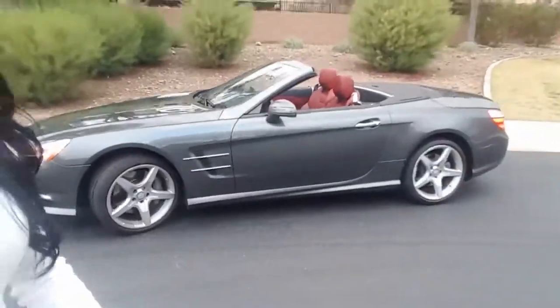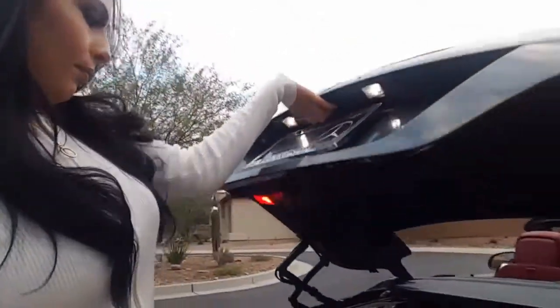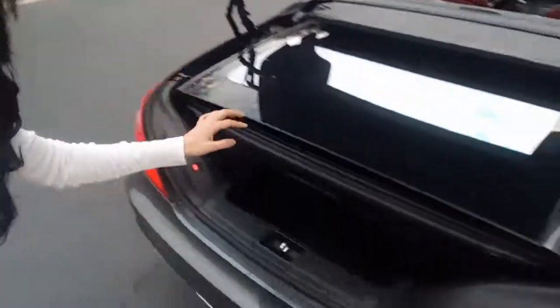So, if it's a nice day in Arizona, unlike today, it's been raining and cloudy, you can just put the roof down and then you've got your coupe of a sports car. And if it starts raining like it is today, you can just put the roof up simply. Also, let's open the trunk a little bit. Here's the roof, by the way.